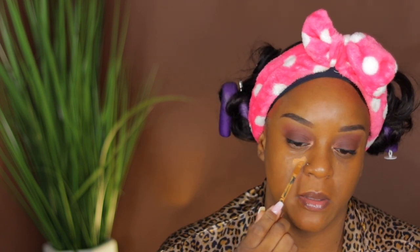Since they didn't have any concealer, I'm gonna use my Anastasia Beverly Hills in number 17 to highlight.